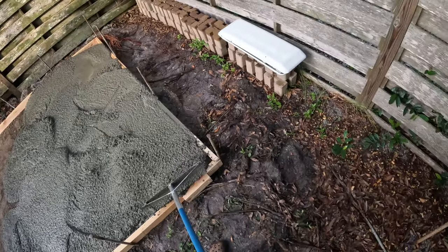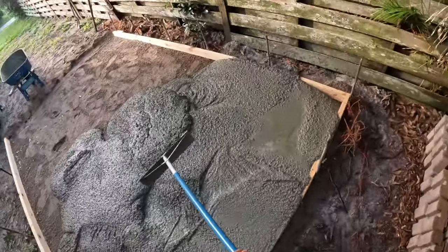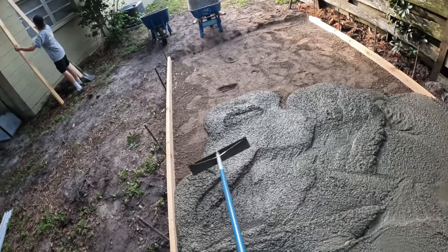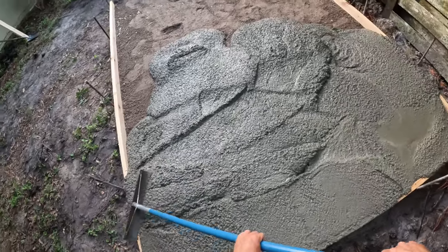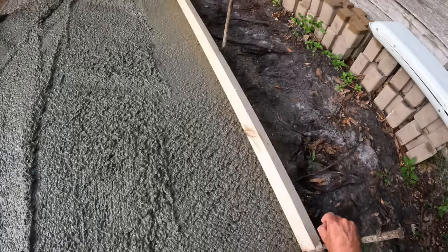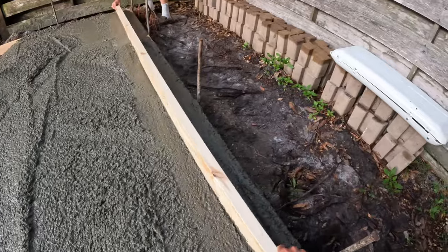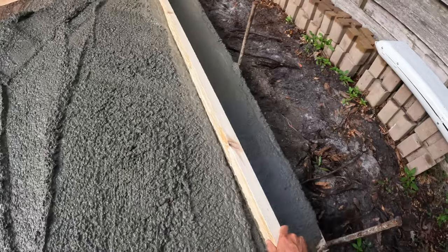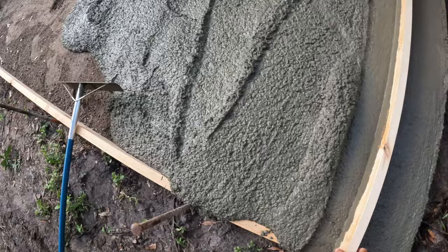All right, now let's use these. I want to grab the screed board and screed back a little bit before we get too far. No, the one on the left is the one we're using. Whoa, whoa, whoa. Hold it straight up. Straight up and down. Are you on your side? Yeah. All right, hold up. Now let me pull it back a little bit.